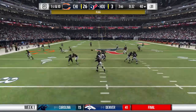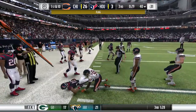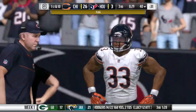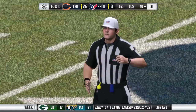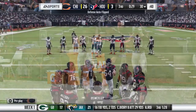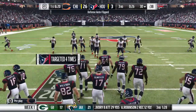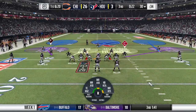On first down, Osweiler. Schwartz has got it. And he'll be taken down, but not before he gets into enemy territory. Holding offense. So a little grabbing there, but this time it goes against the offense for holding. It's a loss of 10 yards on the play. All right, here we go.